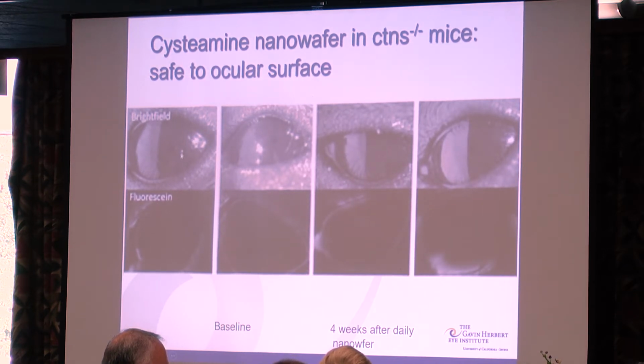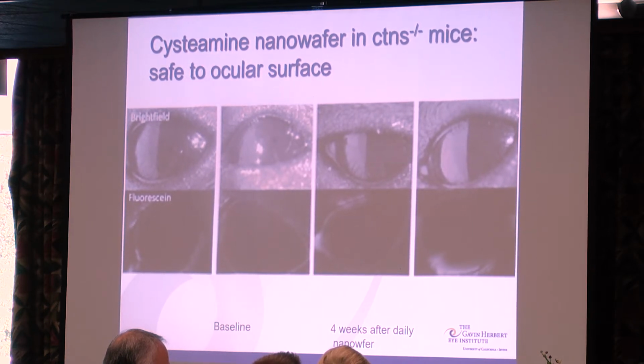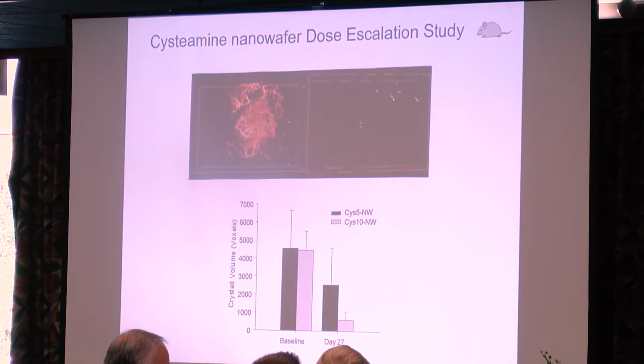This is baseline. This is just bright field lamp and fluorescein photography. And this is after 4 weeks of applying a nanowafer daily. And there's no evidence of any damage to the surface of the eye and no staining. The eyes are quiet.